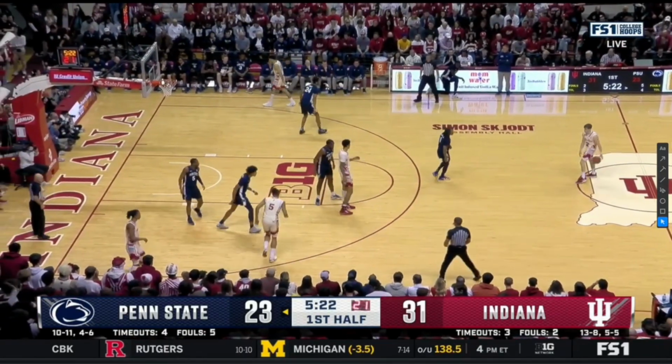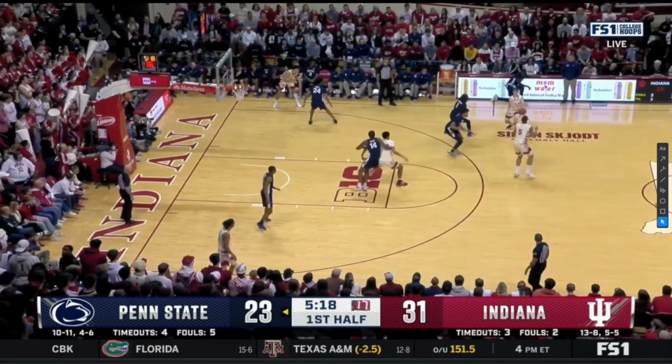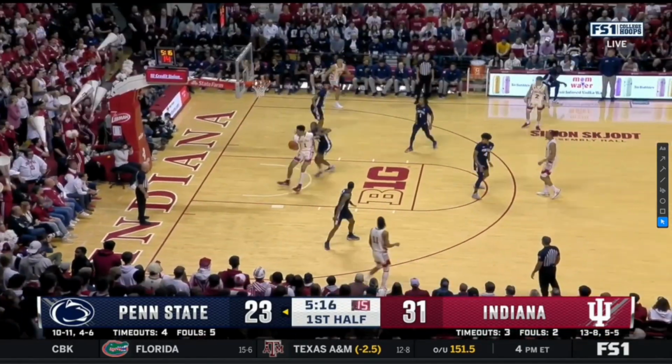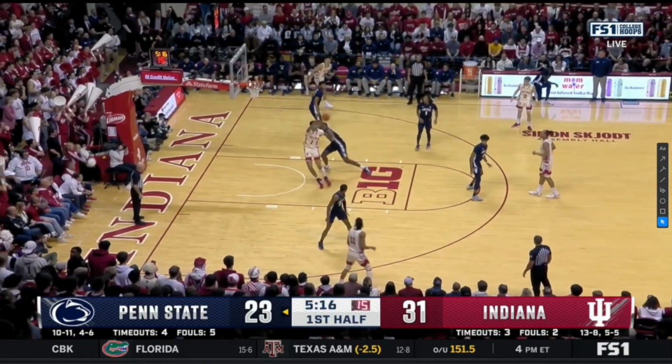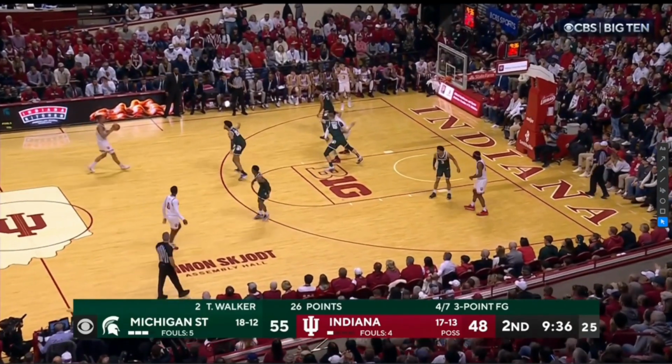On this possession, we see him hunting the post, looking to get the ball multiple times throughout the possession. Indiana would run this a lot where they would just clear space out for him. And right here, he does do a good job using his length, using his size, getting his butt into his man. So he shows flashes of being capable to do this.